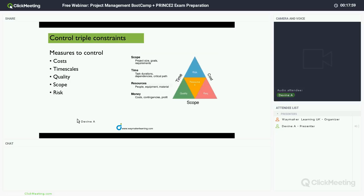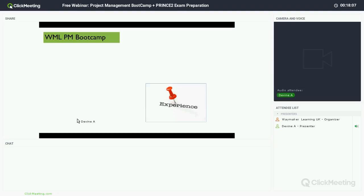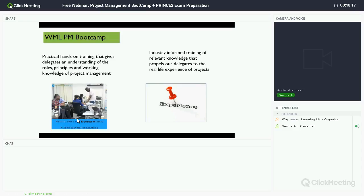He needs to make sure that the project achieves the benefits for which it was set up. So at Waymaker Learning, our project management has two aspects to it. We start with a boot camp. On the boot camp, we want to make sure that we give our delegates practical hands-on training that gives them an understanding of the rules, the principles, and the working knowledge of project management. Also, the training is industry informed, relevant knowledge that propels our delegates to real life experience of projects.